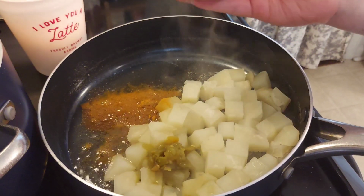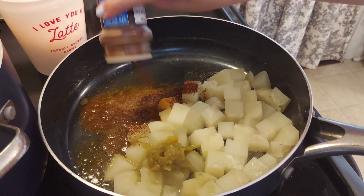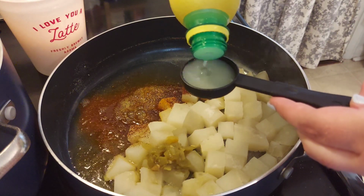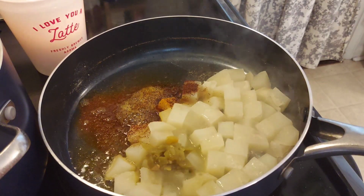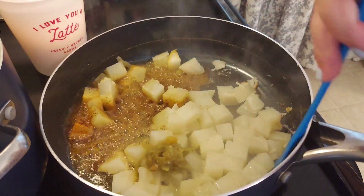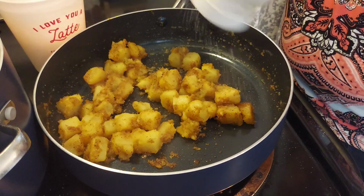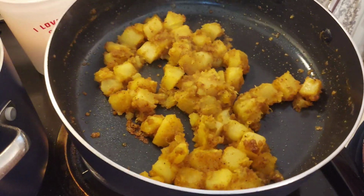I added ground cumin, a little bit of turmeric, some of those green chili peppers, some red chili powder, which I know some of these spices are not the exact Indian spices that you might be supposed to be using in these recipes, but I'm using what I have on hand and what is the closest approximation to what would be in these recipes. So I added in my lemon juice, and then I went ahead and just stirred everything all together and let that sauce thicken up and evaporate just a little bit, and added a little extra salt at the end just because it needed some salt. And here we have our finished dish.